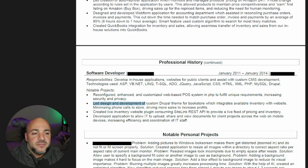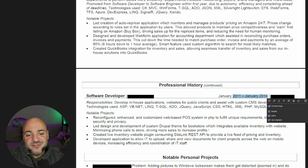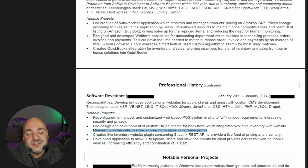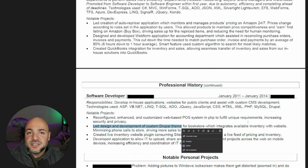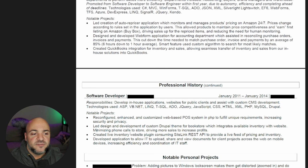Led design and development, okay, right? Leading things, again, at this person's experience level, great to call these types of things out. Custom Drupal theme for bookstore, which integrates available inventory with the website. Minimizing phone calls to the store, driving more sales to increase profits. I realize this one was probably a little bit of time ago. They might not know this stuff. If they have any way to call this kind of thing out in terms of quantitative, call it out, right? Minimizing phone calls to the store, by what percentage, driving more sales to increase profits, like by an extra $1 a year, by an extra 100% profits, like tell us the impact of this work, because otherwise, led design and development of custom Drupal theme. That is the only thing I see. Once you start adding in numbers here, then I start to see the impact that has. So that's the framing that I'm adding in here.